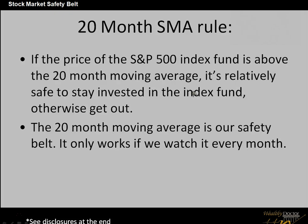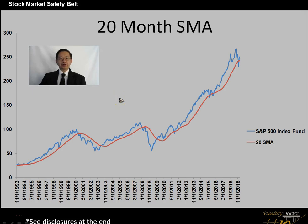So here's an example. If the price of an index, in this case we're using the S&P 500 Index Mutual Fund, is above the 20-month moving average, then it's relatively safe to stay invested in the index fund. Otherwise, get out. Remember, as with any other system, the 20-month moving average only works if we consistently watch it every month.